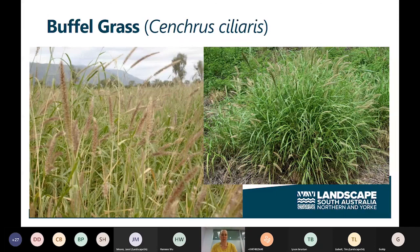So flower heads are cylindrical, erect, dense, spike-like, and they can be either 2.5 centimetres long up to 15 centimetres long. So there's quite a variety in length in the seed heads. And the colours of the flowers come in a variety of colours from straw to purple.